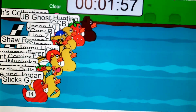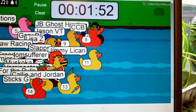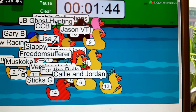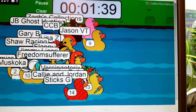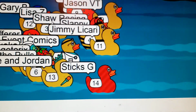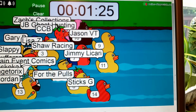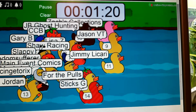And we are off. I'm expecting them to get out to a fast start. There's a lot of experienced ducks in this race, so they know you can't be too far behind. But you've also got to pace yourself to make sure you can get through 2 minutes. So you can get out to an early lead, but somebody might catch you. So I expect to see ducks going back and forth a lot here. Look out for this guy, Sticks G in red. There's Jimmy Licari. I don't know where his costume is. Some of them have been trying to reduce drag by having no costumes. Jason VT doing the same thing.